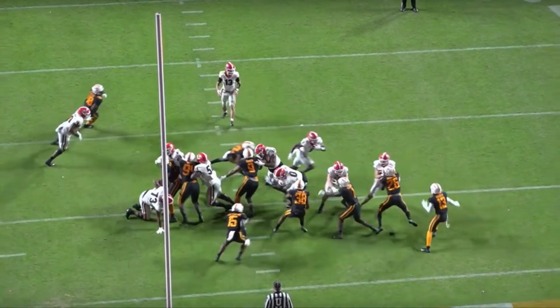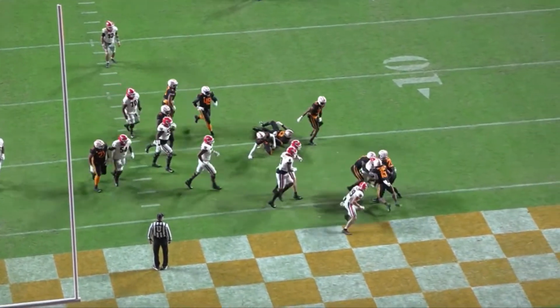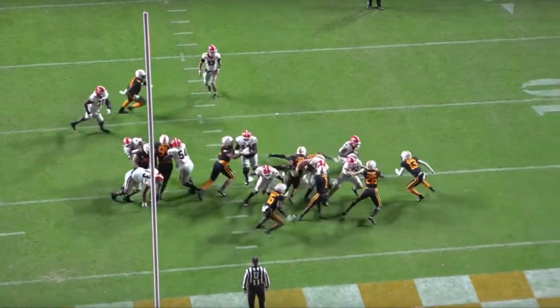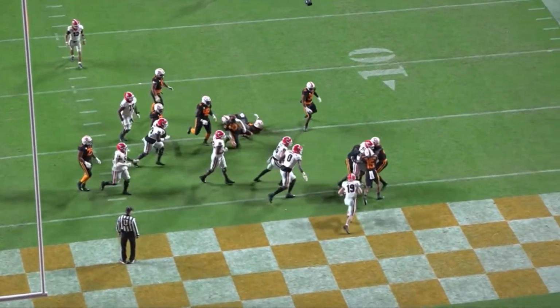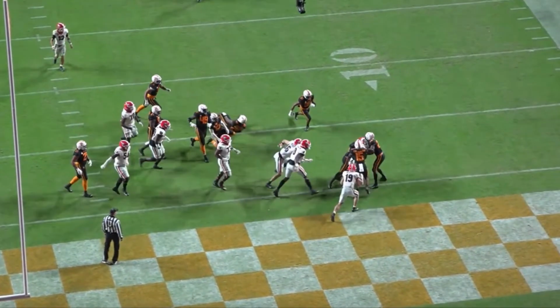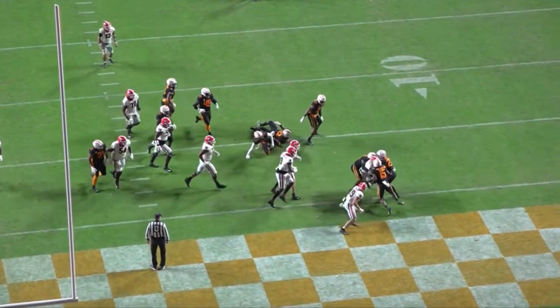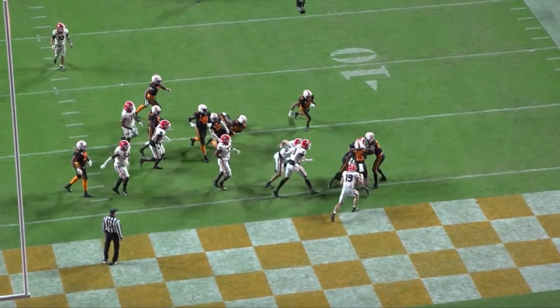It showcases, like I said, the vision to see, the burst to get where he needs, and then the power that he generates from that burst, from that explosiveness, to push himself into the end zone when he gets stopped a yard or two short and to finish with that touchdown.